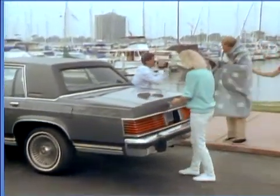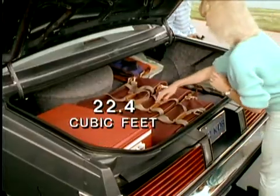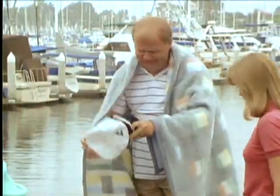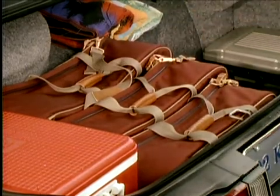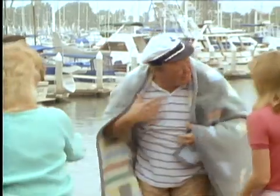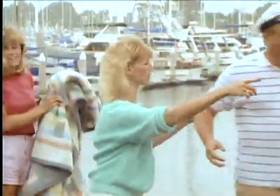The luggage compartment is the biggest in the industry. With a mini spare tire, it holds 22.4 cubic feet of the things people need with them. It's fully carpeted, and it's illuminated for those nighttime stops at motels. The deep well design allows you to stand suitcases up, so you don't have to unpack and repack the trunk to find the one you want.